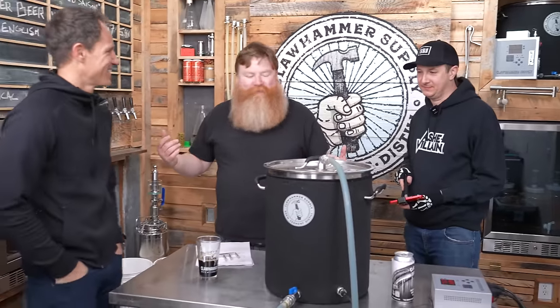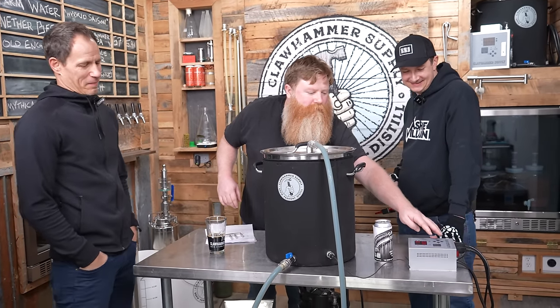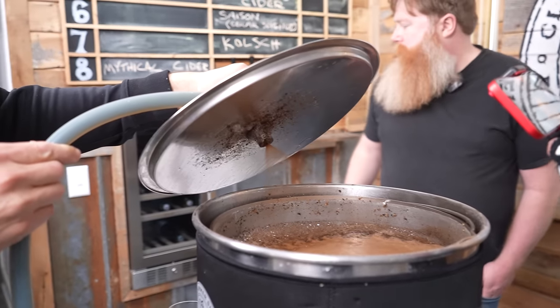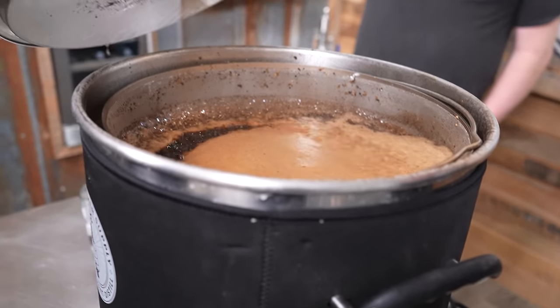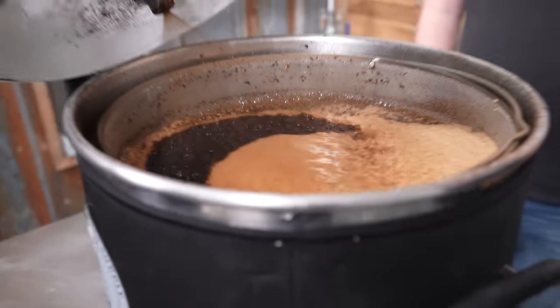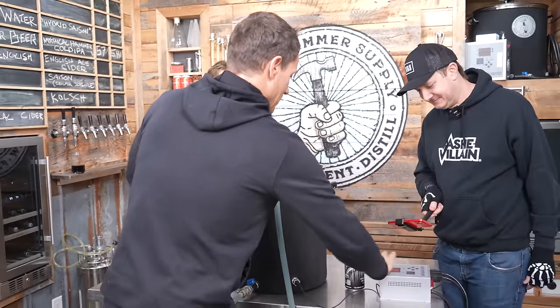Gotcha. The 60-minute mash is done. I'm going to kill the pump. That's not the pump, that's the pump. Oh, wow, look at that. So what is that doing? That's just moving everything around? Yeah, just recirculating the wort through the kettle. Dude, look how dark that is. That's crazy. I think as advertised, it's going to be the darkest.